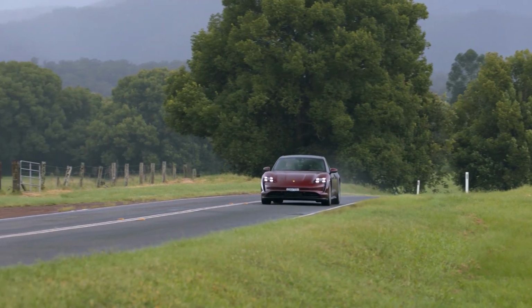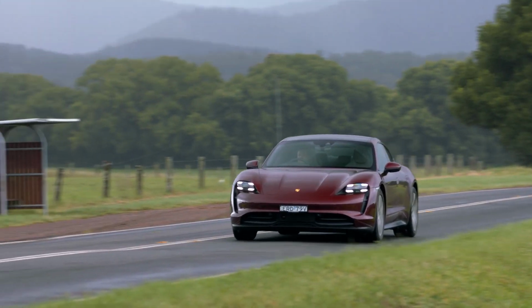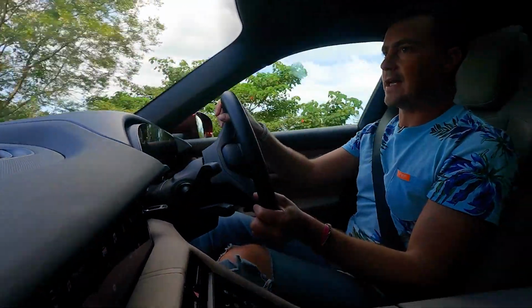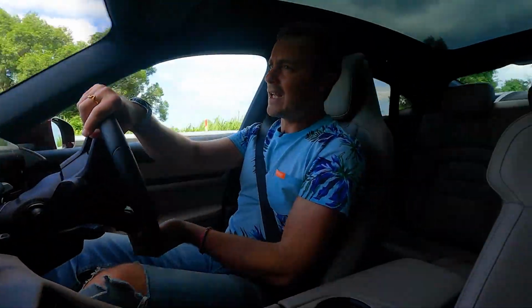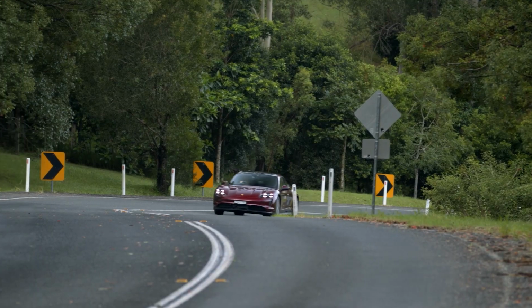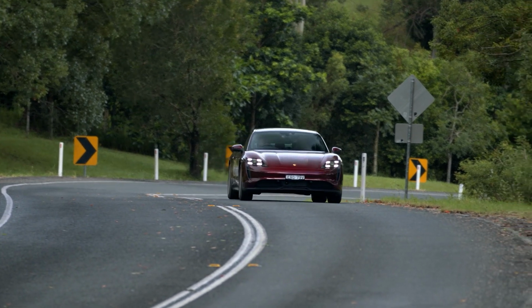It's dynamically unbelievably good. You can get a bit of tyre squeal there. At the absolute limit, you can get the tail to step out, but it's not really a drift king. It's just more about finding a line and cutting some surprising pace through these corners. Bloody hell.